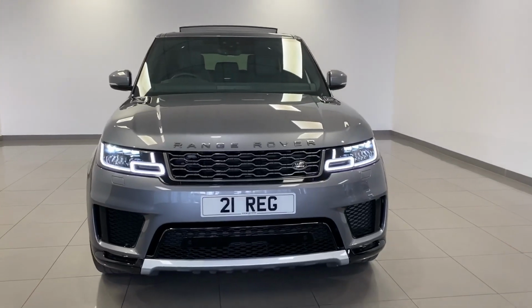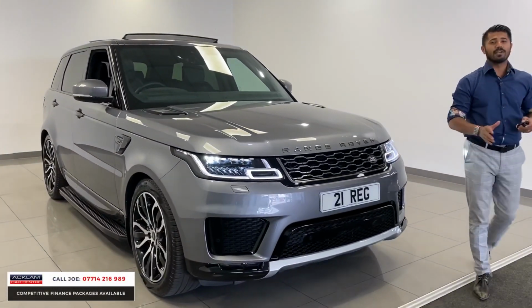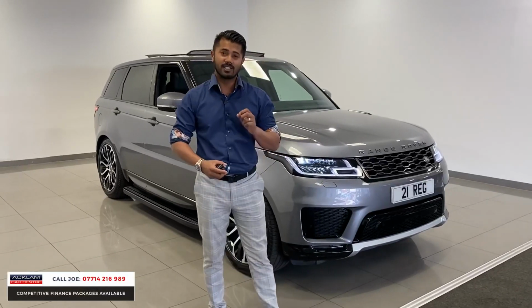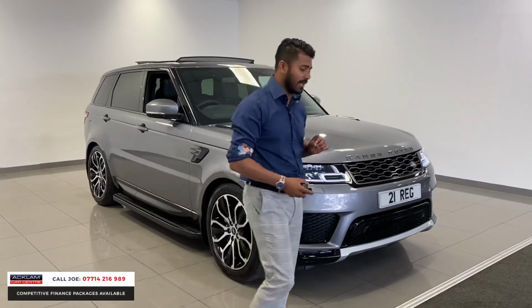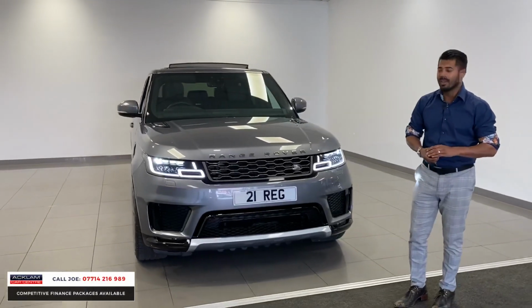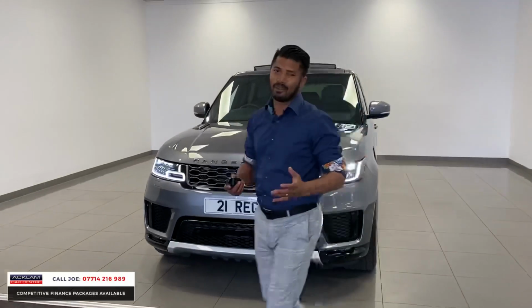Isn't that just amazing? Full LED adaptive headlights with LED daytime running lights on this beautiful 2021 21 registration Range Rover Sport HSE Silver Edition, and this one's a D300, which is a 300 horsepower 3-litre diesel. With 2,000 miles on the car, the live price on this car today is 68,990. It's physical, it's available, and every time we get one, they tend to sell very, very quickly.